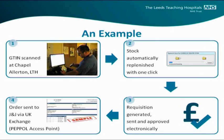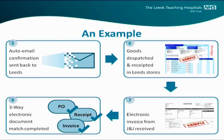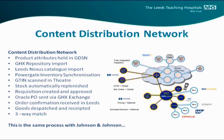So by doing that, what we're able to do then was actually scan the product down at the Chapel Allerton Orthopaedic Centre, produce a stock replenishment, so the order went out to J&J, it was generated electronically, approved, sent to J&J, so they received it, sent back an automated message, the goods were dispatched into Leeds, matched, electronic invoice sent through, and then we're able to do the 3-way match. So you've got the perfect order going through. But that's all from having the clean data in the first place. Now, we're working, as I say, with a number of organisations to try and produce that type of information so that people can use it.